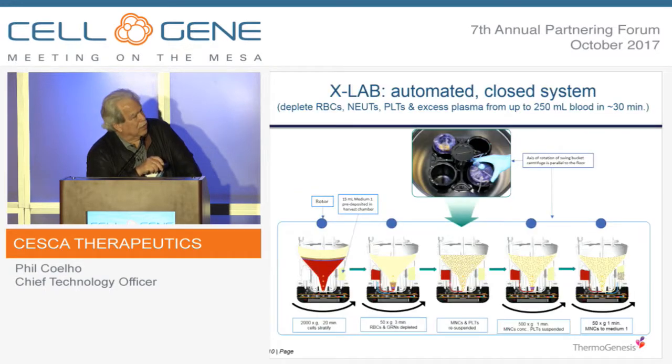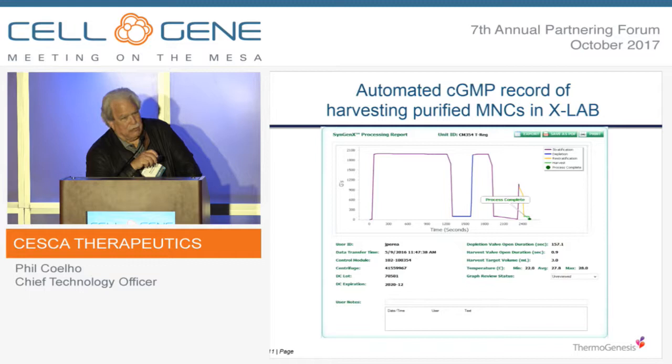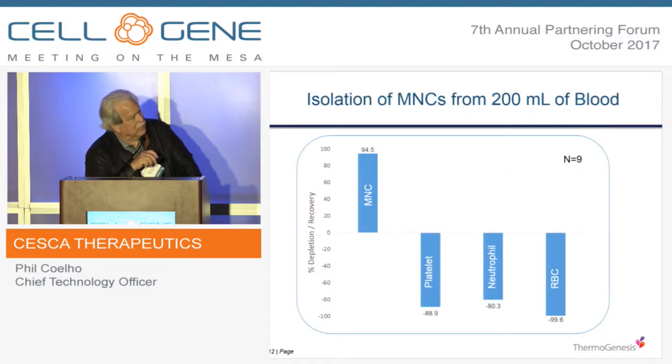Our strategy is in a closed system, in a fraction of the time, basically to go ahead and remove the red cells, remove most of the granulocytes, and then rotate it and resuspend the platelets, and then go ahead and haul the mononuclear cells into the harvest compartment. You get a GMP compliant readout at the end of it, and you can see that we've captured 94% or thereabouts of the mononuclear cells and depleted all the other parts, which now are considered to be contaminants.